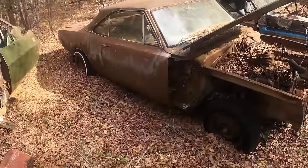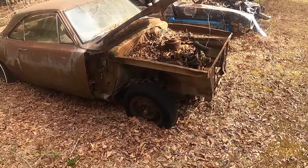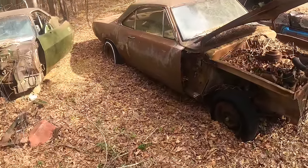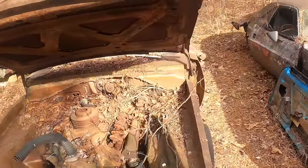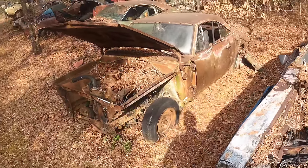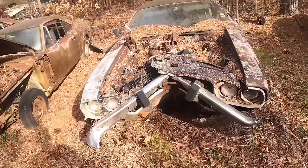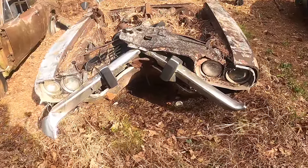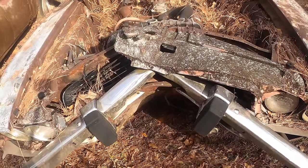Well, hey, look at this. 69 notchback Barracuda. Nice little coupe. Obviously needs a front clip. I mean, it's a bare body. You'd be starting from scratch. That guy hit a pole. Oh my. That dude hit a pole. And he hit a pole with some speed.